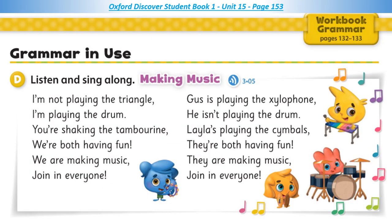Page 153. Grammar in use. D. Listen and sing along. Making music.